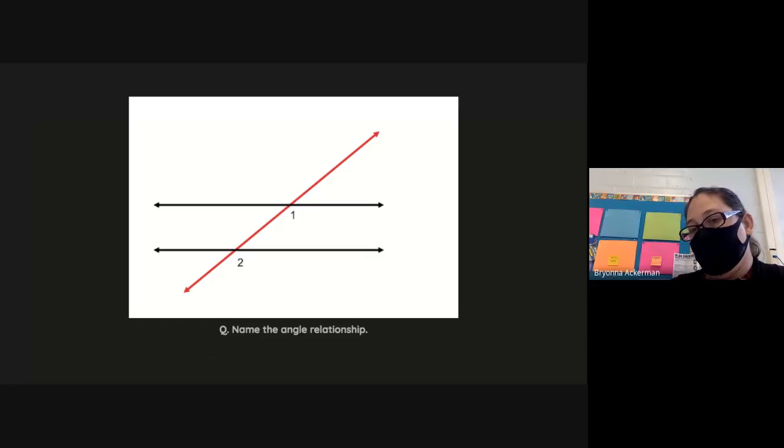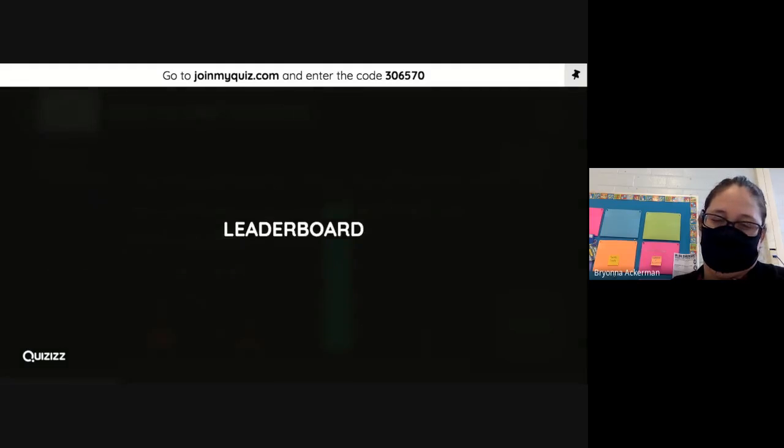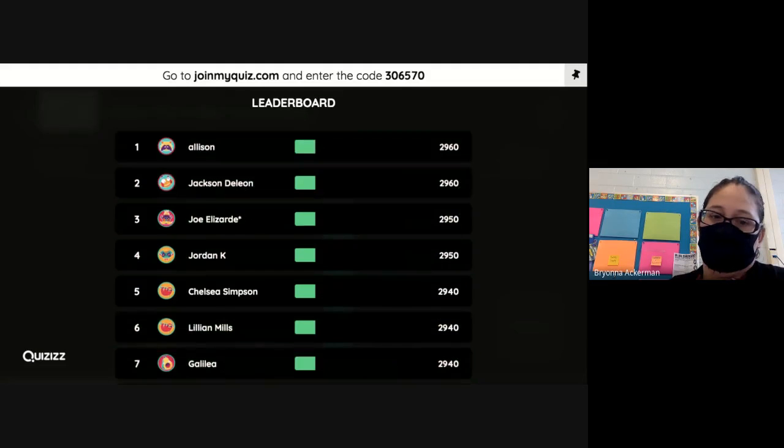They're not alternate because they're on the same side of the red line. So nothing with alternate, right? Oh, Allison took your lead.